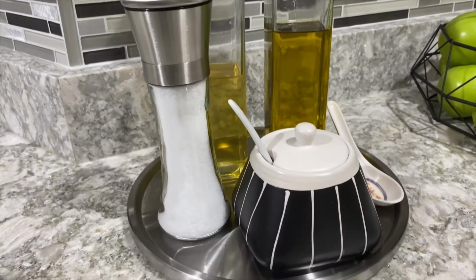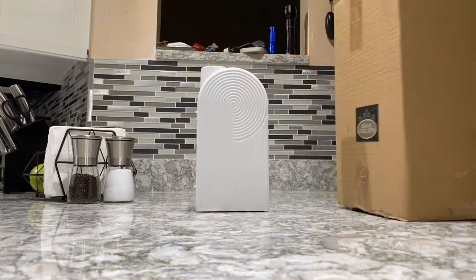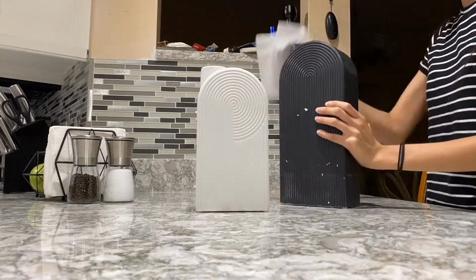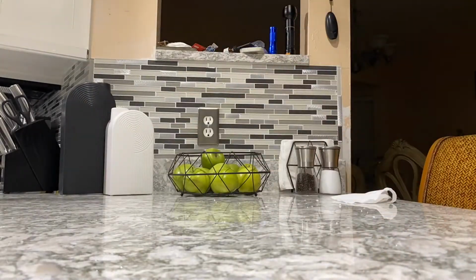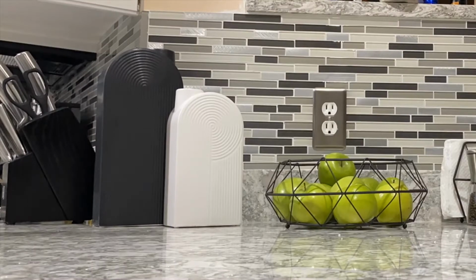Also, you guys, I forgot to show these vases that I got in my Amazon haul, but these are like my absolute favorite thing in the whole entire kitchen. Well, probably except for the fridge. And I think I'm gonna get some for my room. What do you guys think of them?